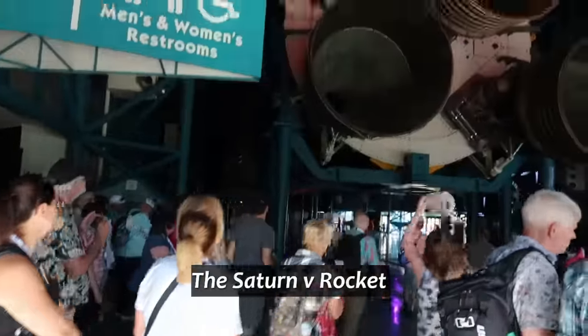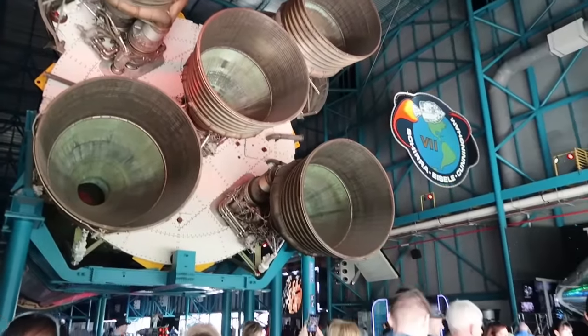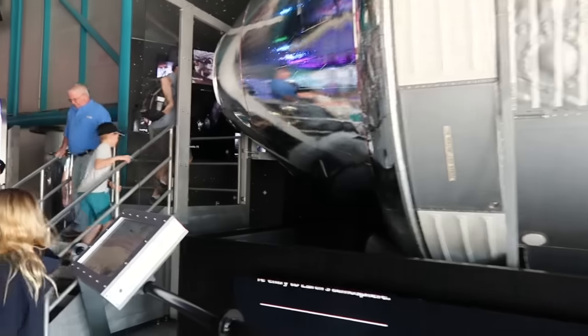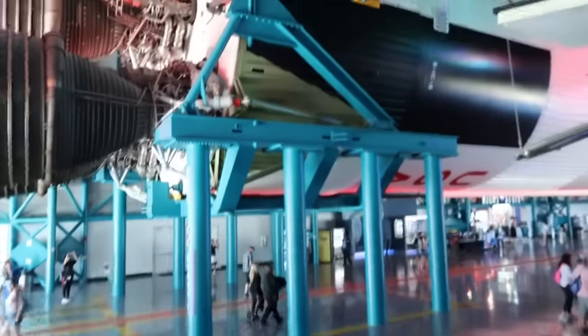What do you think of that, mate? Wow, look at it. Massive, isn't it? It does have an actual look inside there, and it is so small. Amazing. You've got to do it. So we just have a little look inside what they travelled in. Tiny, isn't it? Very tiny. Just look at the size.